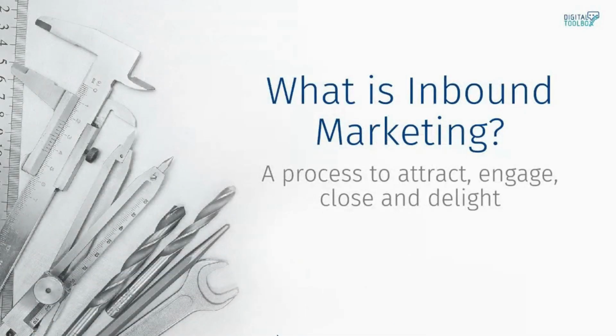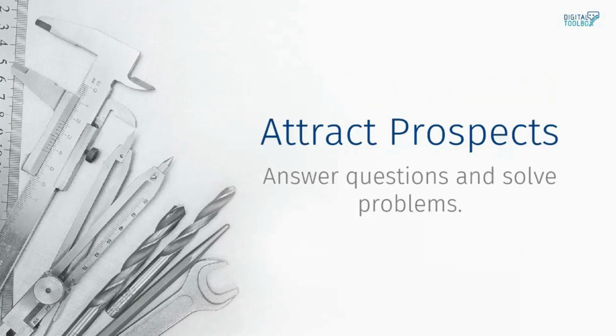The simple definition is that it is a process designed to help you attract, engage prospects, and get them to a point that they are ready to do business with you. But inbound marketing doesn't really stop at the sale. It continues as you move through building a long-term relationship with that customer.